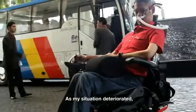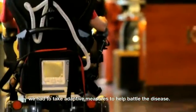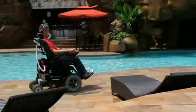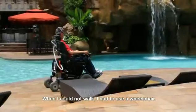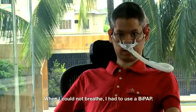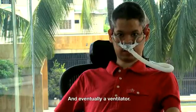As my situation deteriorated, we've had to take adaptive measures to help battle the disease. When I could not walk, I had to use a wheelchair. When I could not breathe, I had to use a BiPAP, and eventually now a ventilator.